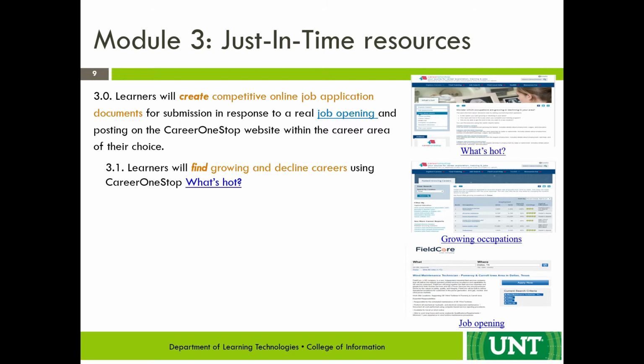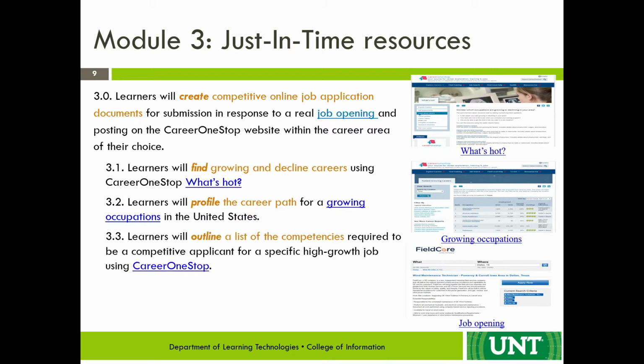But we want it focused, so we want them to focus on the fast growing careers and not focus so much on the traditional careers that are actually declining because of automation. We also want the learners to profile a specific area or career path within a growing occupational field and to outline the competencies and education and skills required for particular jobs all along that path.